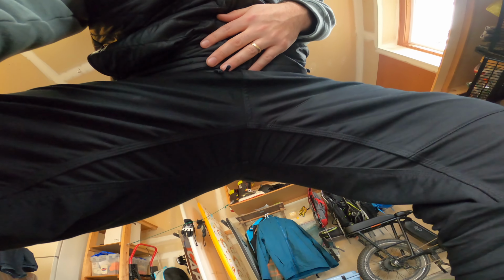It's got the same, this is the weirdest angle, looking at my balls, but hope you enjoy this view. But it has the same crotch stitching. So that area, I think it's like that on all the pants.